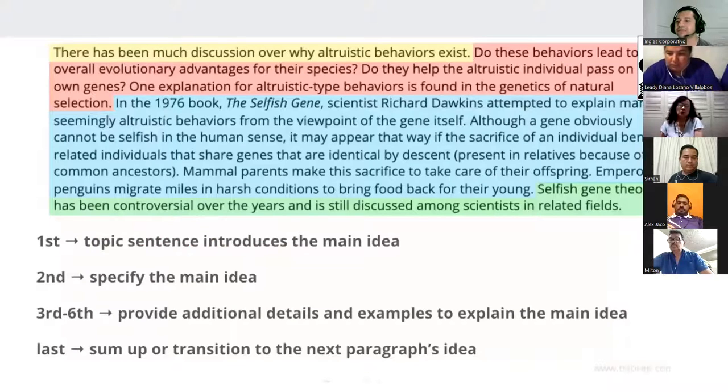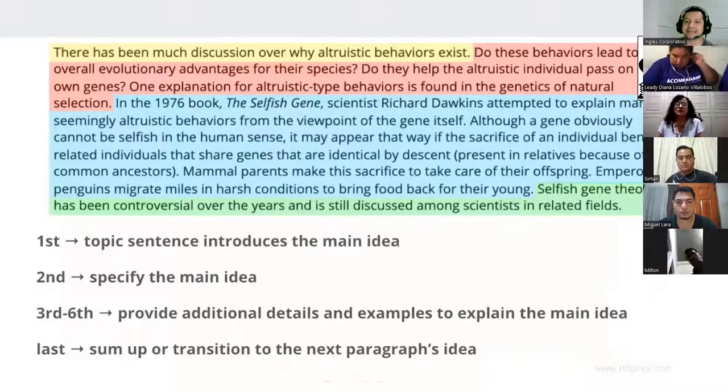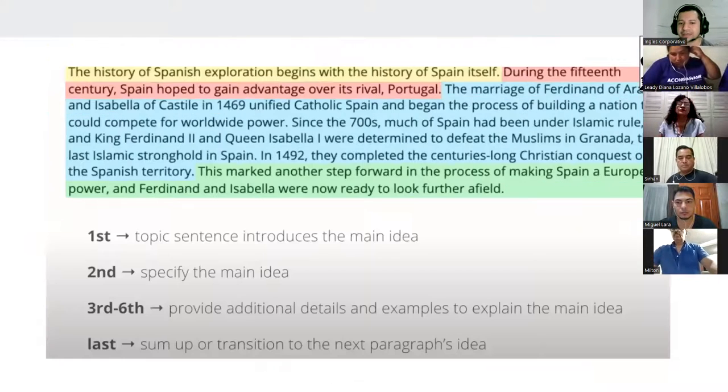So this is how it looks, the paragraph divided in different ideas, right? The yellow one is the topic idea. The red one is the main idea of the paragraph. After the second sentence, we have details in the paragraph. And the last sentence is just to sum up, the transition or the next paragraph idea. So that is how we are going to see the paragraphs, how we are going to identify them. This is another paragraph, sorry. And we can see there the topic sentence that introduces the main idea.